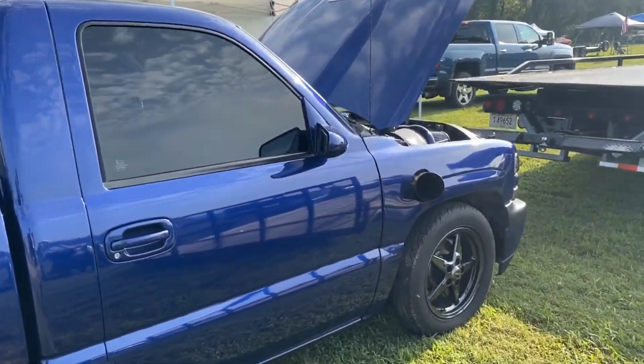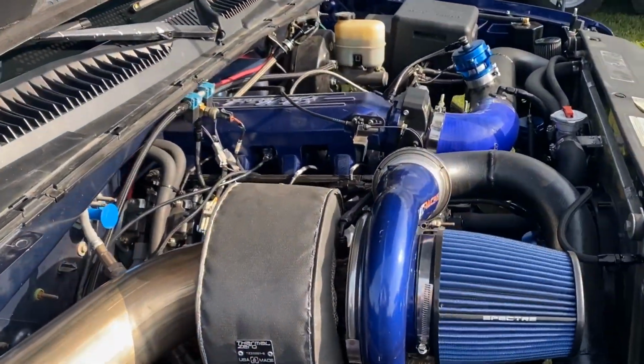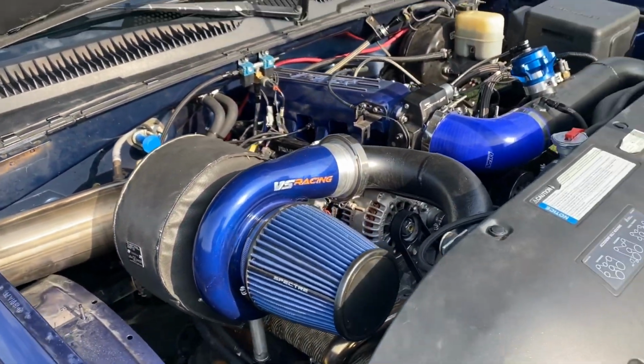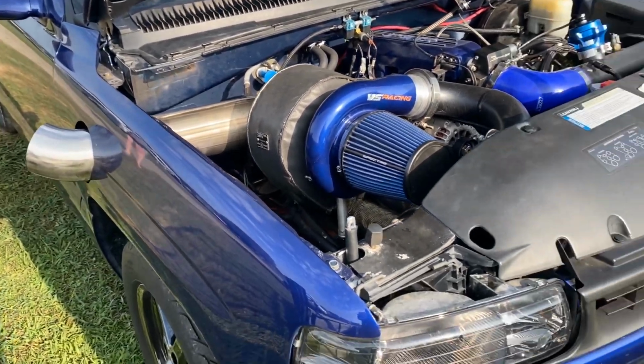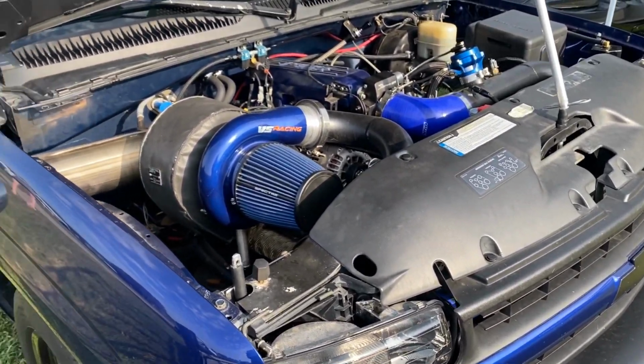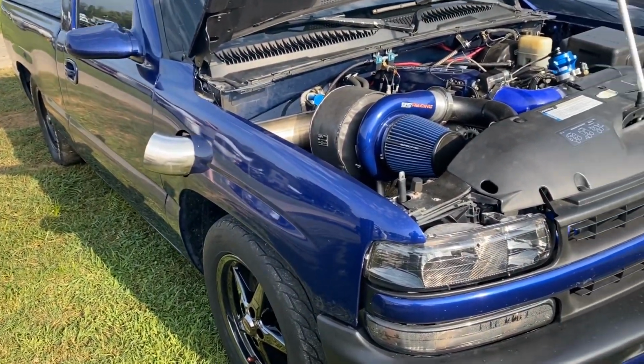Flip it in when I edit. But I like this blue. Bless. Okay, it's beautiful. And I'm running the VS Racing turbo. Interesting, really gotta look into that. But yeah, I always wanted a single cab to do this. Cat off, but I like this too.